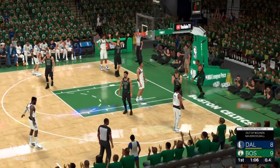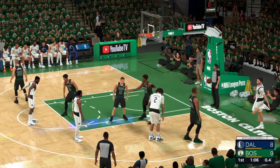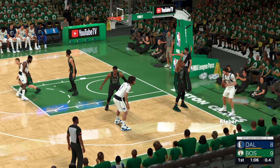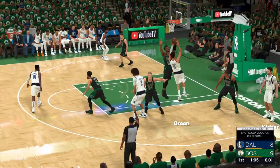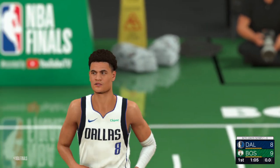Well, this is how Al Horford gets it done as a rim protector. His anticipation and his positioning are exceptional. Tillman's checked in for Boston. And Dallas with a change here, too. Green's checked in for Exum. Here's Green. And the shot clock expires. 24-second violation.